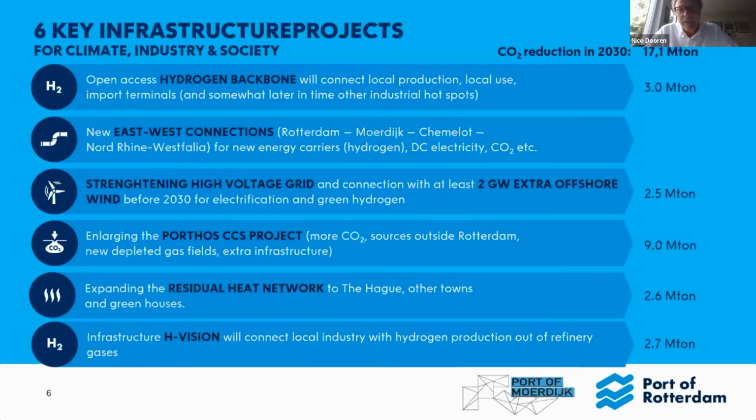Residual heat. We have a lot of residual heat in the port of Rotterdam, and we have a lot of heat demand just outside the port. So why not connect these and make the system much more efficient? And finally, H-Vision is a project in which we can decarbonize refinery gases and make hydrogen out of them and use them for high temperature processes.